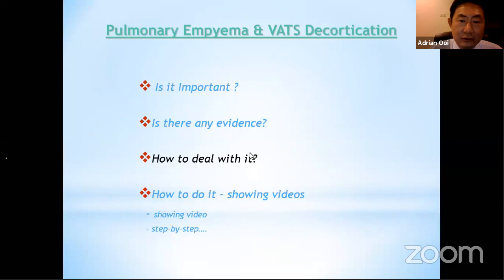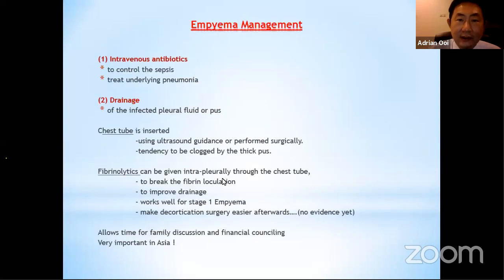So let's come to what is really important here, okay? How to deal with it, okay? The principle stays whether you are a trainee or a surgeon, okay? It will help you to deal with different scenarios, okay? Now, empyema, so we know the patient coming to you with empyema, what do you do? You give them intravenous antibiotics. Why? To control sepsis, right? And also to treat the underlying lung pneumonia.